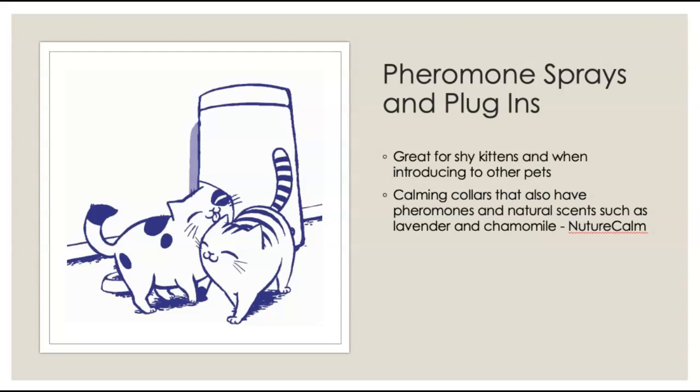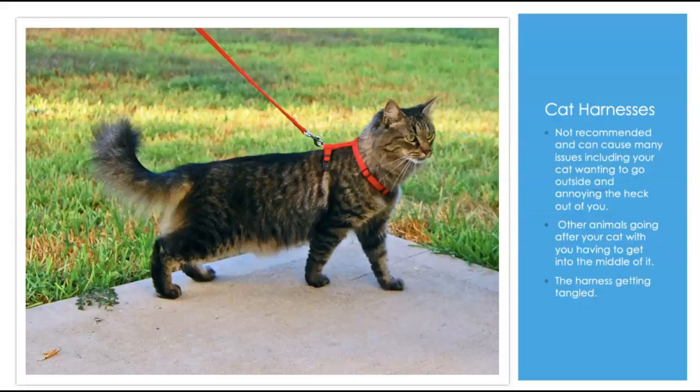I have a cat that I use the calming collar on just for a couple months out of the year, right when the windows get open and he starts seeing the birds, he wants to go out. So I don't let my cats out, but I'll put the calming collar on them, and he calms right down. So for 3 months, we put that on, and he smells great, and he has no desire to go out during that time.